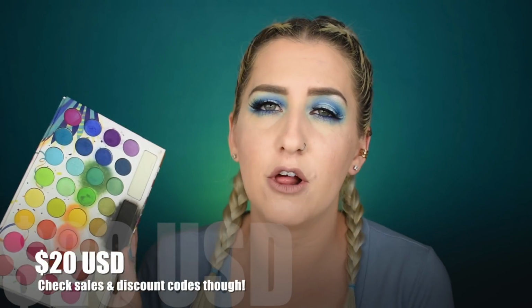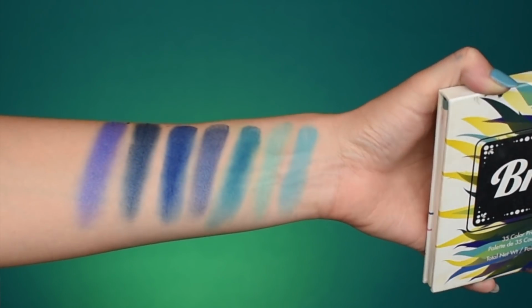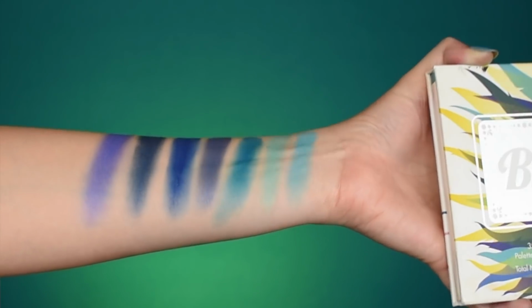This one retails for only $20, and you can almost always get it on sale. When I bought mine, I got it as low as $11. So you just have to wait out for a sale, either on the BH Cosmetics site or Ulta does sales on them sometimes. It's a pretty great, obviously versatile palette, and I'm really liking it. I still, a year later, usually use it a lot for my Halloween looks, because hello, rainbows.